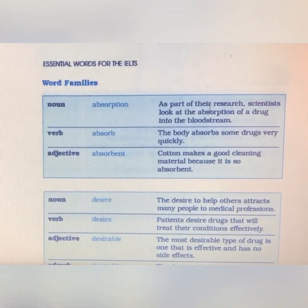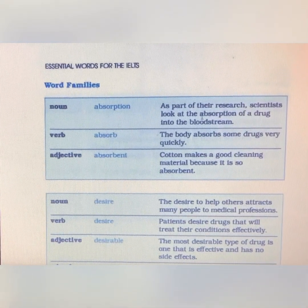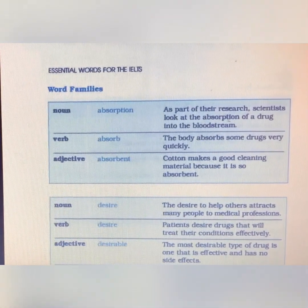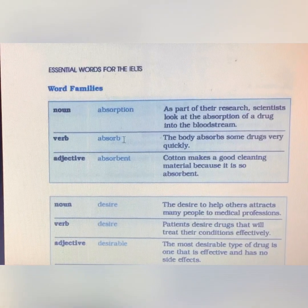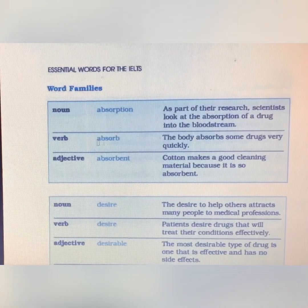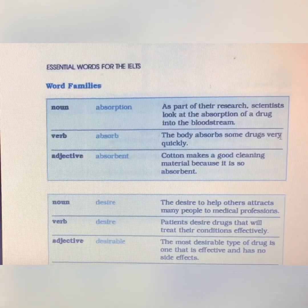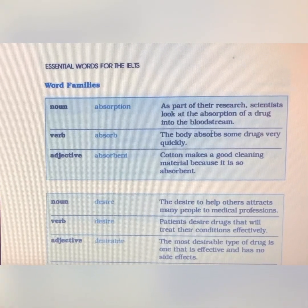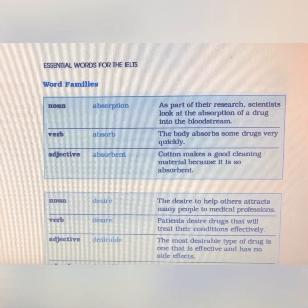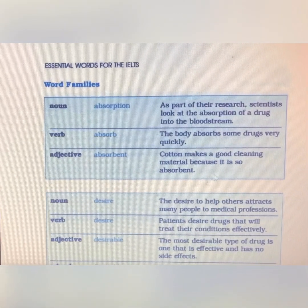Let's look at how it is used in the sentence. As part of their research, scientists look at the absorption of a drug into the bloodstream. So look at the absorption. The verb form is absorb and the noun form is absorption. So as a verb, it is used as absorb. The body absorbs some drugs very quickly. The body absorbs. And its adjective form is absorbent. Cotton makes a good cleaning material because it is so absorbent.